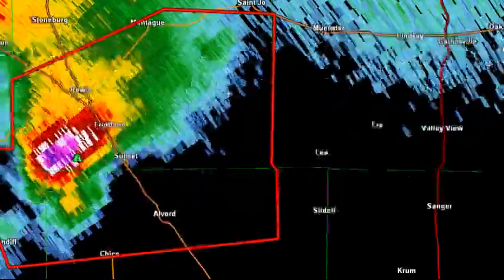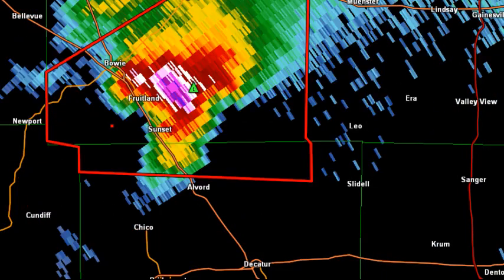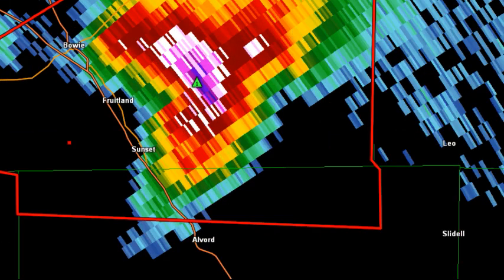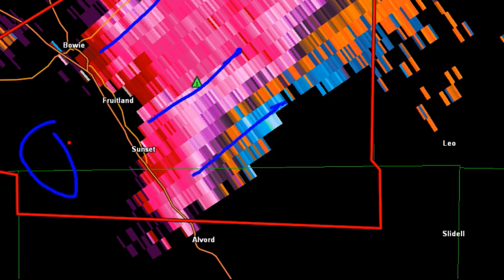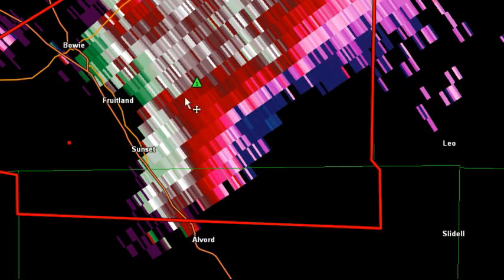Now, what if you're not sure? Let's go back and look at the Bowie area. So you're looking at that, and you're not too sure. Maybe there's rotation in it. Indeed, that's what you have to check, the velocity products. And this is the storm relative velocity. This has taken the base velocity that you see here, and you can see that it's all outbound because the storm is moving to the northeast and the radar is back this way. So we subtract out the southwest to northeast motion and we get this.